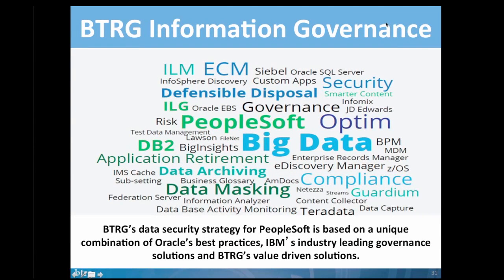Just wanted to give you some sense of this, we call this our tag cloud. It covers all the kinds of things that we work with in the information governance practice. Big focus on PeopleSoft because that's our history and we have deep experience and expertise there. You can see all the things we do around data governance, so it's a lot more than security, but security is really a big trend.